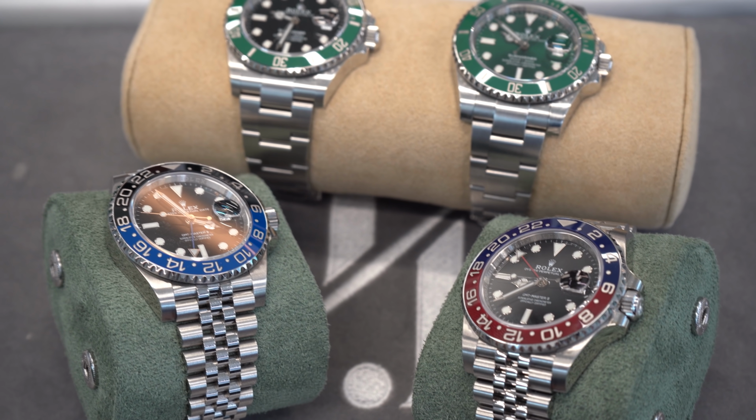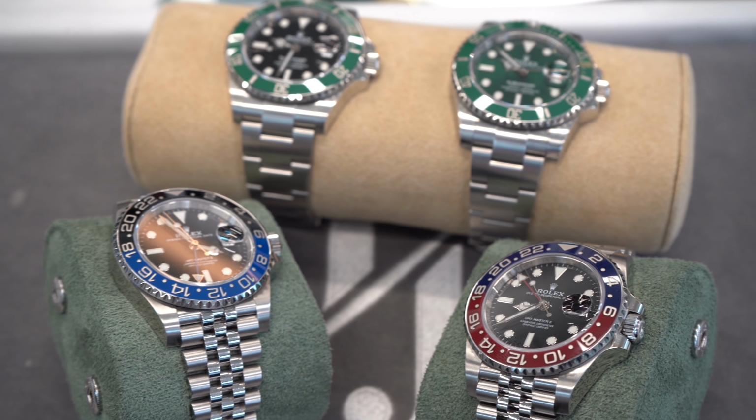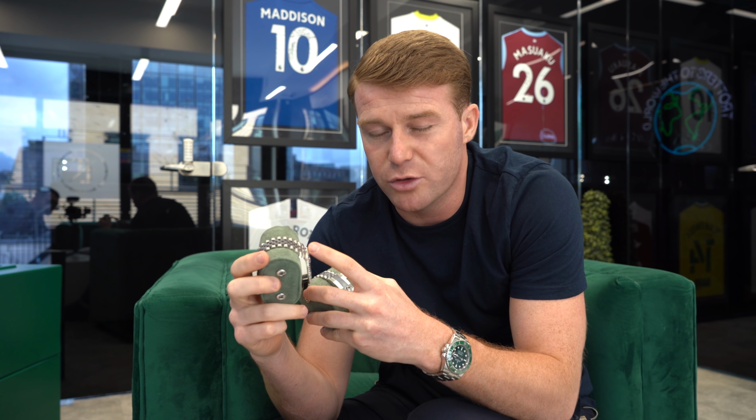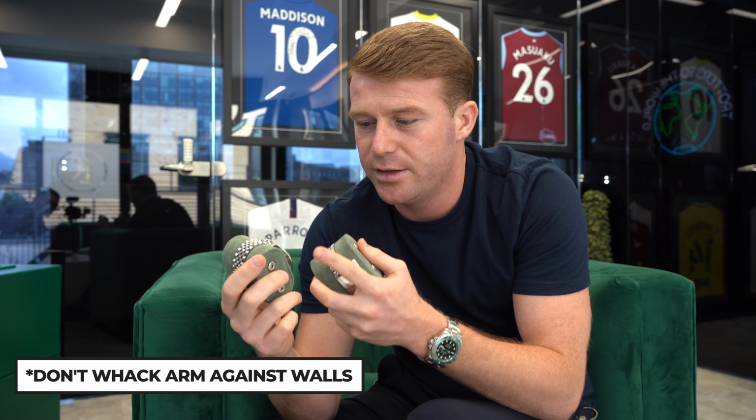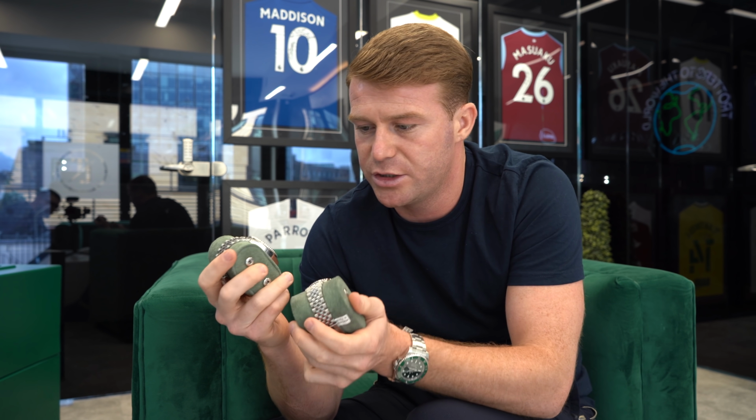The case material and bracelet material is all stainless steel. The bezel is ceramic, so they've actually made the bezel in ceramic now, so they're almost scratch proof. Well, not scratch proof, don't go whacking your arm against the wall or something, but the ceramic is a tougher finish.